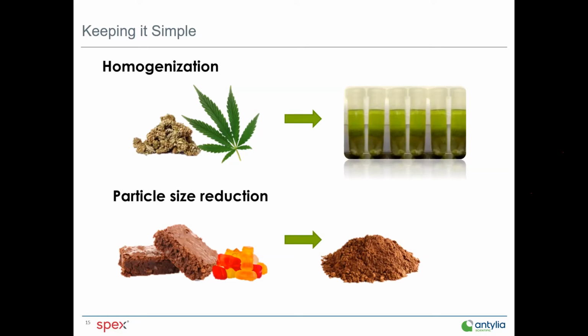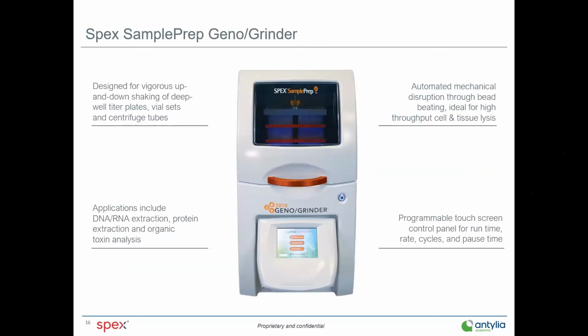So what solutions do we have? The Spex Sample Prep Geno Grinder, we're going to actually talk about my two favorite pieces of equipment that we have. The Geno Grinder is our ultra high throughput homogenizer. This is designed specifically for plant tissue and animal tissue. There are a couple other things that you can use in there as well, but right now we're focusing on plant tissue. What's nice with this is it's such a flexible unit. You can run anything from tighter plates up to 50 ml format.